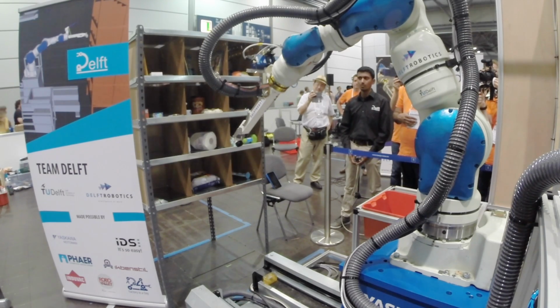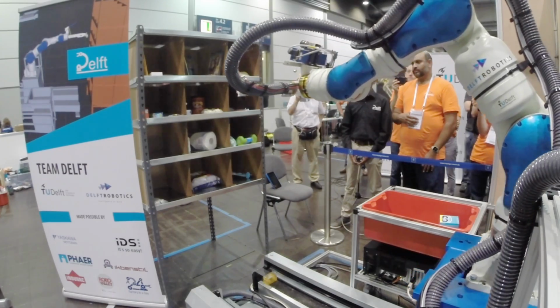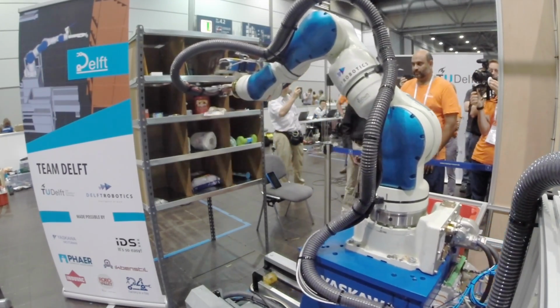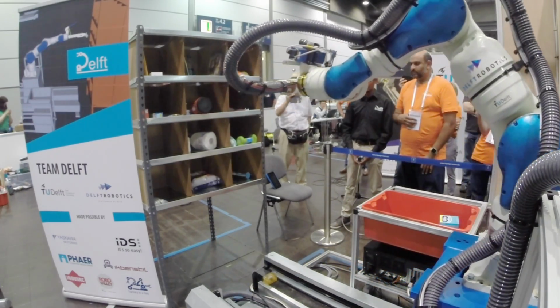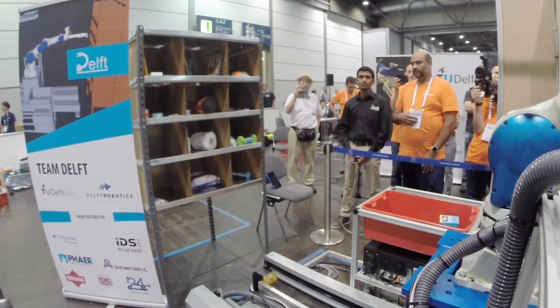For these objects that have a rigid shape, we use model matching. For the more flexible objects, we go for another technique where we use sampling.